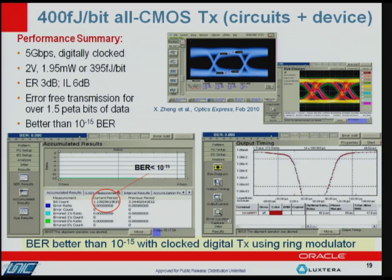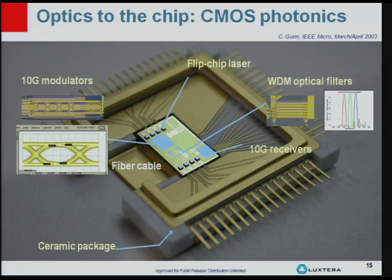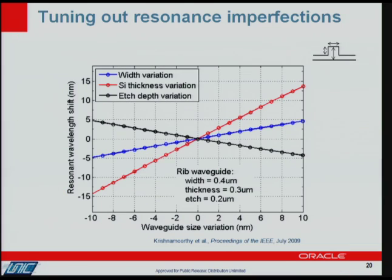And this is the link. Just to show you, this is a transmitter link. The energy per bit for the transmitter is 400 femtojoules per bit. I told you that it was maybe 50 to 100 picojoules per bit based on that technology, this one. And so part of our program has been driving down the energy per bit. So we've gone down from 100 picojoules per bit to less than a picojoule per bit. By making these devices small, we've lowered the energy per bit.